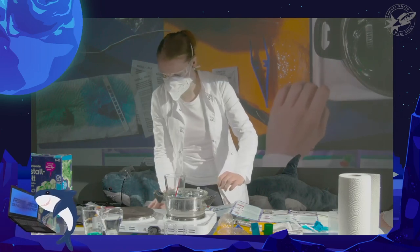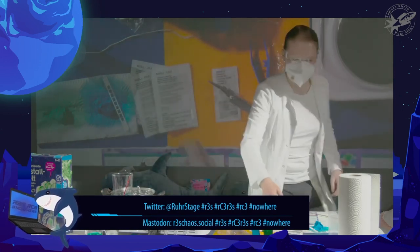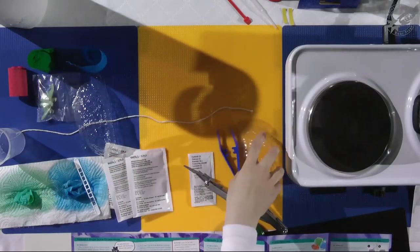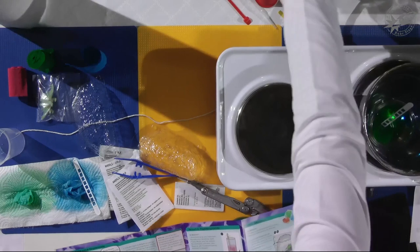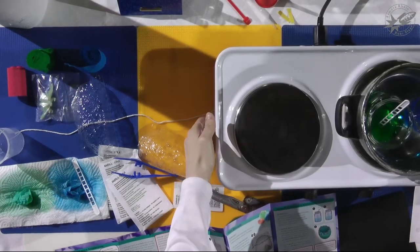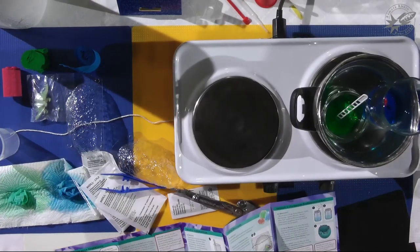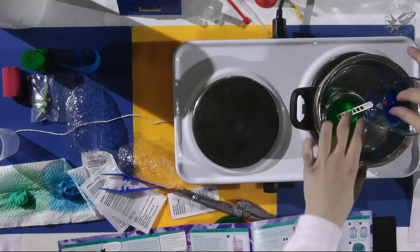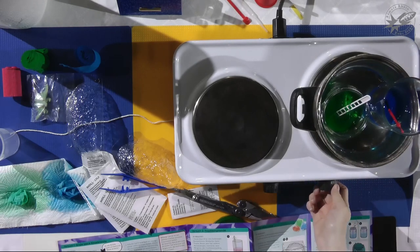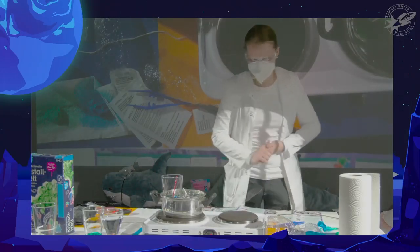Because it's not fast enough for my taste, I have to put it over here. So I have changed my setup. Move it. Okay, I had to rebuild my setup. That's because I didn't prepare it properly. Okay. So these two experiments are done for now.